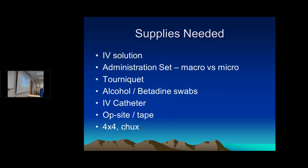Okay, when would you use one versus the other? Is it a lot of fluid or just slower, more controlled? Okay. So generally, if we're talking about fluid restricted, geriatric or pediatric patients, then it might be a good idea to go with microtubing. Whereas macrotubing is when we want to run fluids, or a different population along the way, right?